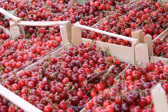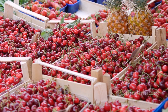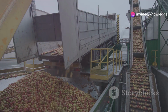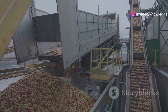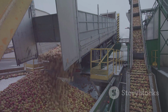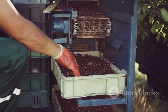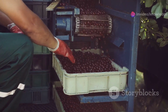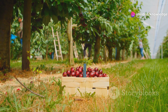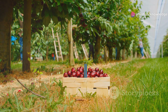That's why these trucks are equipped with sophisticated temperature control systems, ensuring the cherries stay at the optimal coolness, like a refreshing dip in a cool stream on a summer's day. The systems are fine-tuned to respond to any changes in the environment, keeping the cherries in perfect condition. From orchards to distribution centers, and finally to our local supermarkets, the journey of these cherries is a testament to the dedication and effort put into delivering quality produce.